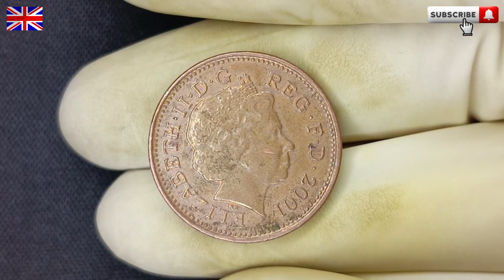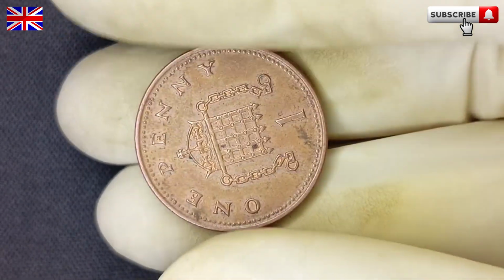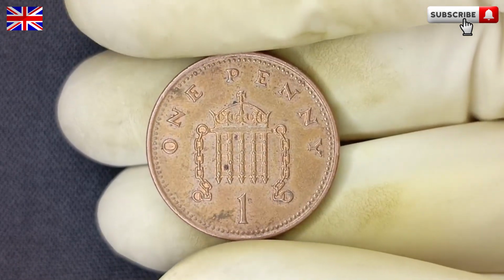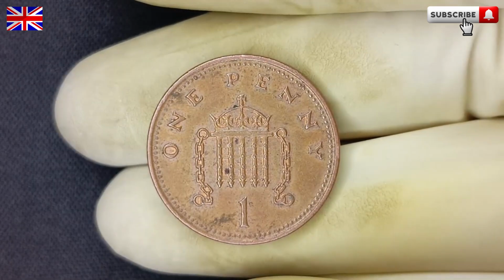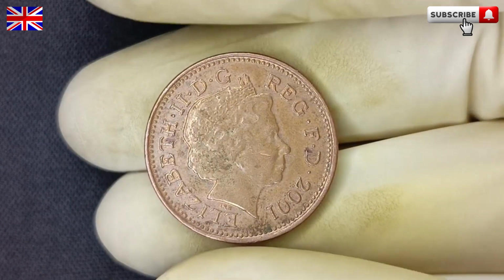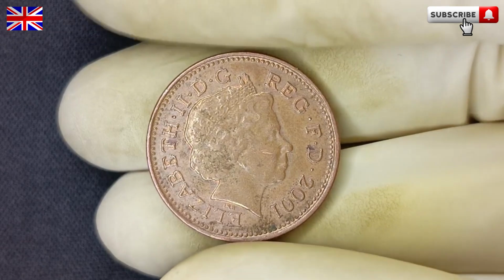The collector who discovered the ultra-rare 2001 one penny described the moment as surreal. Tucked among common change, this coin looked no different than the others at first. But something felt off: the weight, the sound when dropped on a table, the color under certain lighting. Upon further examination by professional numismatists, it was confirmed. This was not just any penny, this was the unicorn of British decimal coinage.